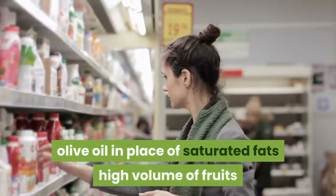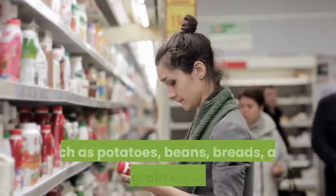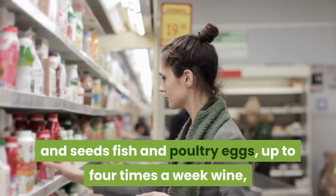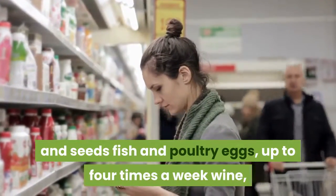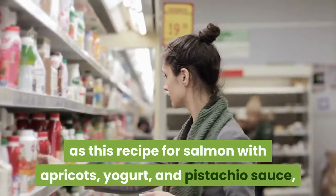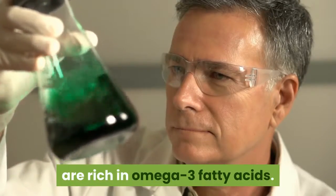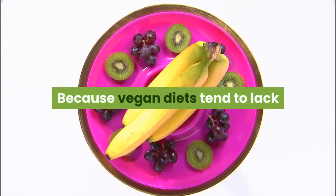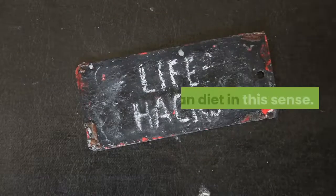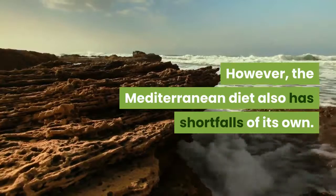Olive oil in place of saturated fats, a high volume of fruits and vegetables, high fiber starches, such as potatoes, beans, breads, and whole grain cereals, nuts and seeds, fish and poultry, eggs up to 4 times a week, and wine in small to moderate amounts. Fatty fish-focused dishes, such as this recipe for salmon with apricots, yogurt, and pistachio sauce, are rich in omega-3 fatty acids. Because vegan diets tend to lack omega-3s, a Mediterranean diet can be more healthful than a vegan diet in this sense. However, the Mediterranean diet also has shortfalls of its own.